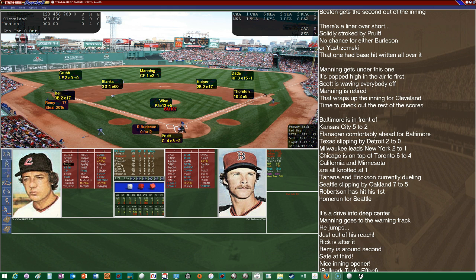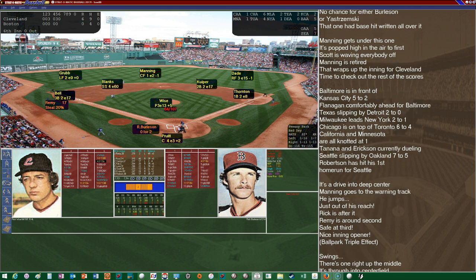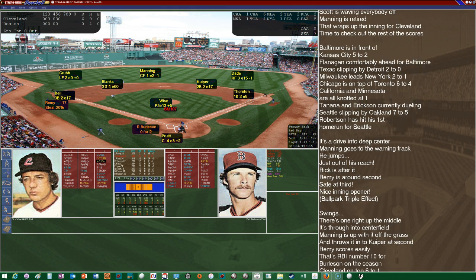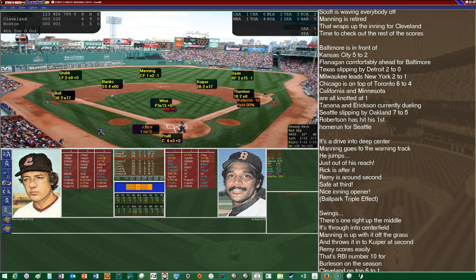Rick Burleson up now, 0 for 2. See if he can get this run home. And he's going to have himself a single up the middle. Remy will come home easily. And the Red Sox are on the board. 10th RBI for Burleson.